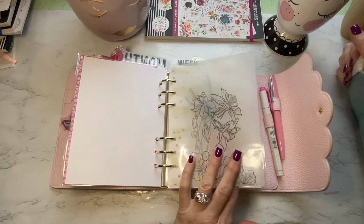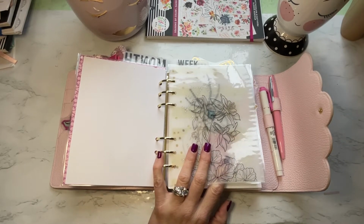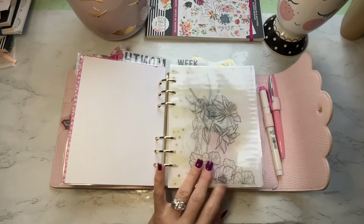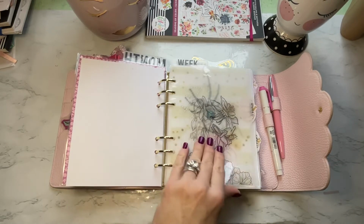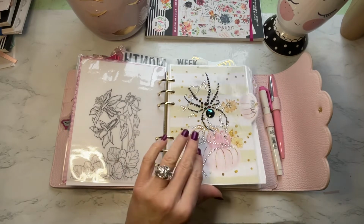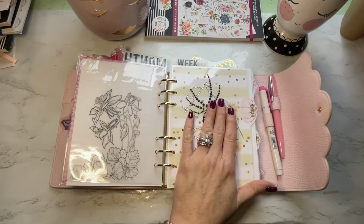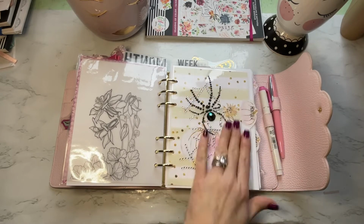Just pretty flowers. I had to take some stuff out. I had so much stuff in there that I wanted to keep in there, but it was just too much, and I don't want to sacrifice my ring integrity for pretty things. This is my monthly dashboard, and of course it's got a spider on it that I'm not going to remove because that's pretty. So the spider's just going to stay on there.